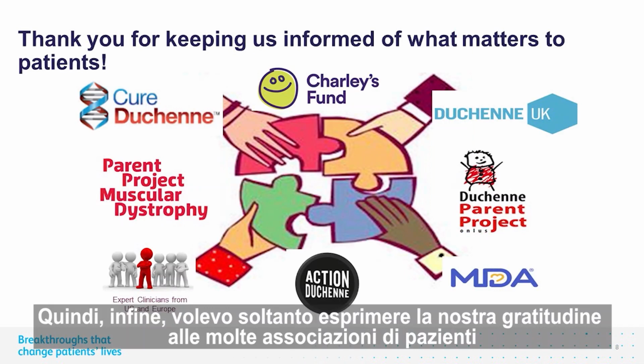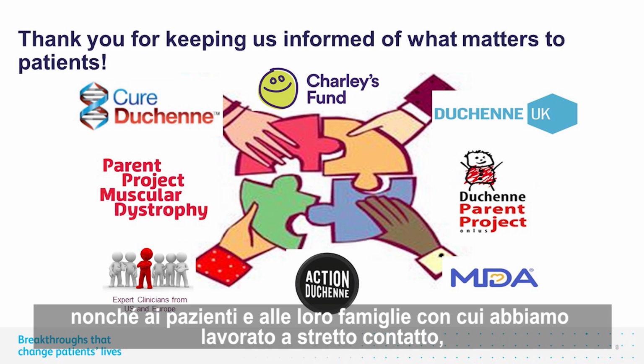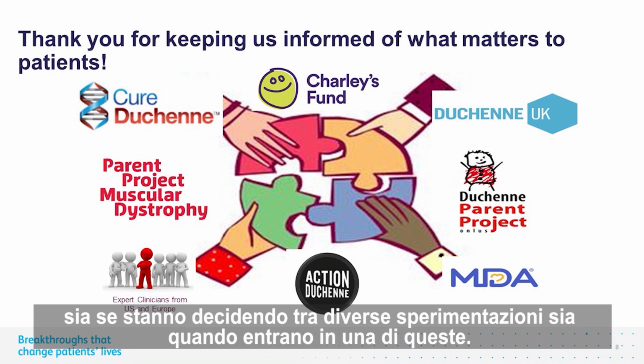So lastly, I just wanted to express our gratitude to the multiple advocacy groups that have been supporting us throughout the years, as well as patients and their families that we worked with very closely to try and understand the needs of the Duchenne population, to help us design our trials, and to help us understand how to support families both as they're deciding among different studies and as they enter a clinical trial.